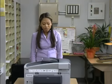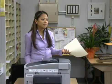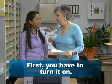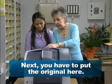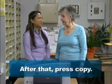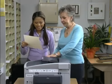The copier's broken. Lacey, can you help me with the copier? I think it's broken. It's not broken. First, you have to turn it on. Next, you have to put the original here. After that, press copy. Oh, I forgot to turn on the machine. And here's your copy. Thank you.